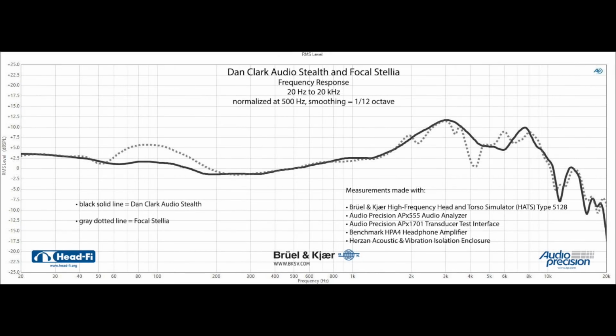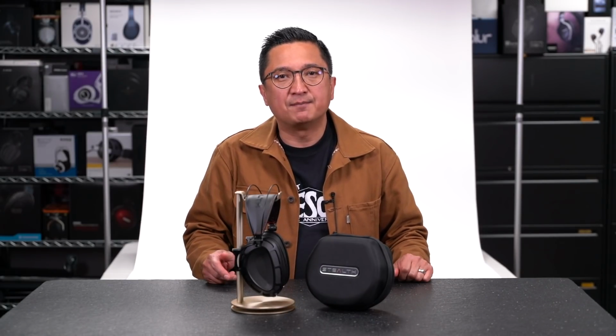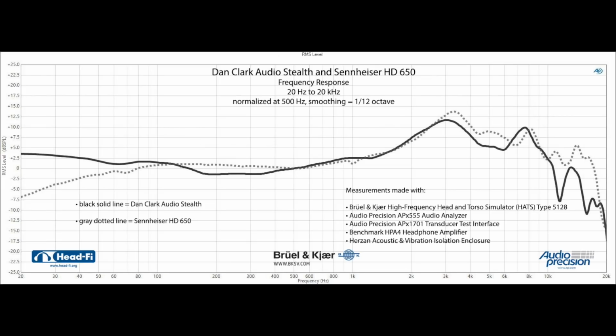This is the Stealth's frequency response compared to the Focal Stellia. This is the Stealth's frequency response compared to the Audeze LCD2 Closed. For the sake of direct comparisons to some of the most well-known headphones in our community, here's the Stealth compared to the Sennheiser HD800S. And compared to the Sennheiser HD650.